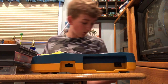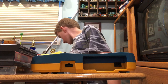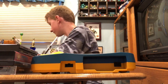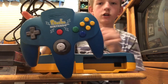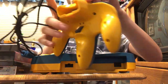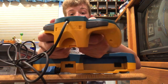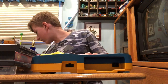It also came with some wires, obviously. Where are those wires? Here they are. It came with your standard wires, but it also came with this exclusive Nintendo 64 Pikachu Edition controller, which is really cool. It actually matches the console with the colors on the back. Really interesting. The thumbstick feels amazing, so that still works fine, which is really good. And obviously it came with all those wires.